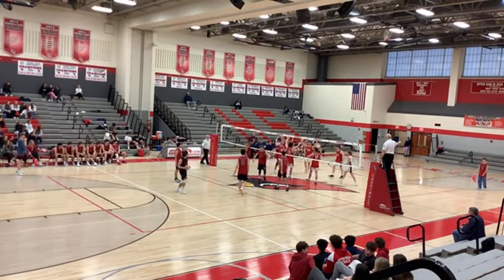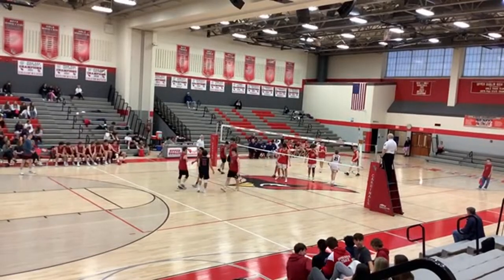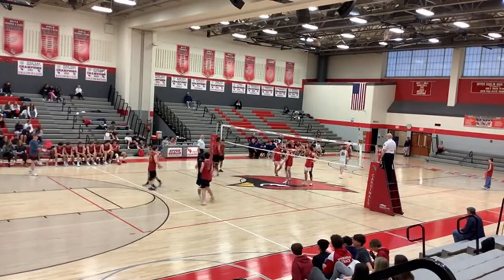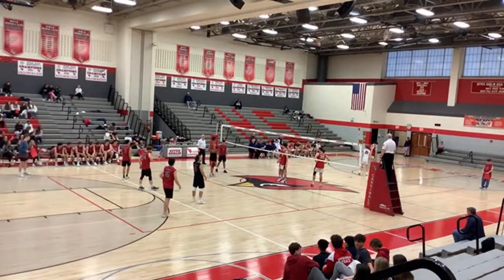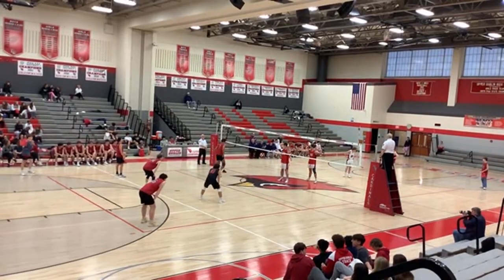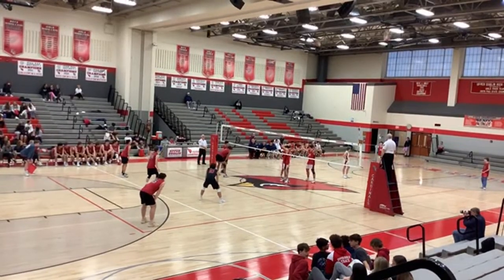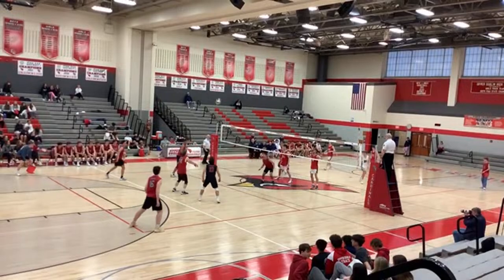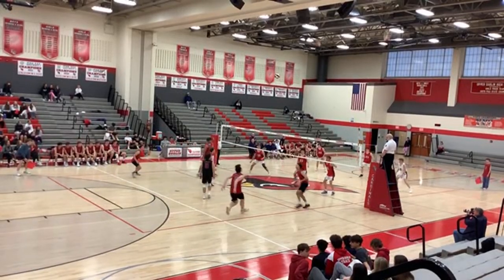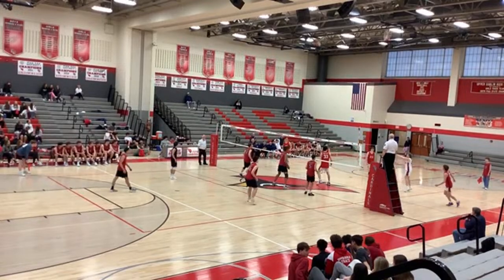Oh, wow. Wow, what a block by number 33. That actually gives CB East the lead, 15-14. This game is actually really close right now. Wow, that might give CB East a lot of momentum heading into the second half of this set. What a block. That block went straight down. Another roll by Frayne.